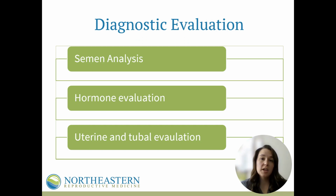So to find out more information about your fertility status, there are a couple of routine diagnostic tools that we use. One being a semen analysis or hormonal evaluation. This can be done by a blood draw, and then also a uterine and tubal evaluation.